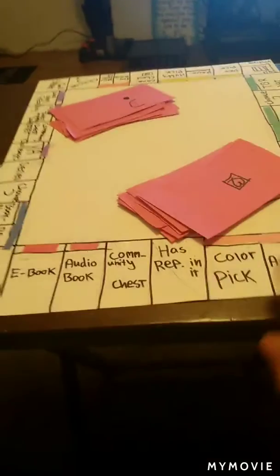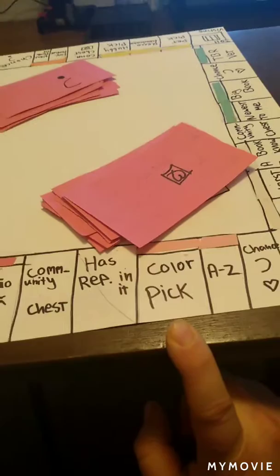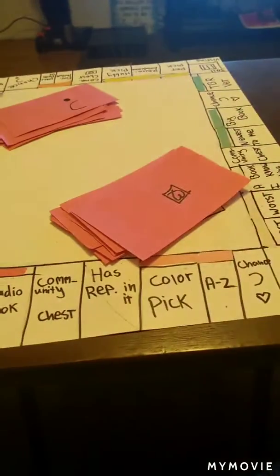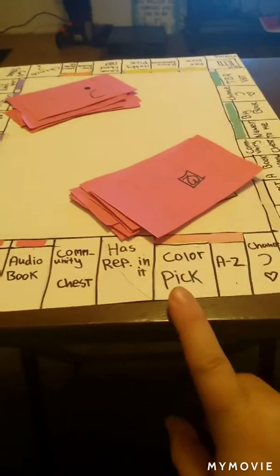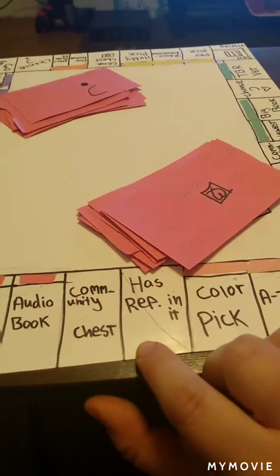And then color pick is kind of the same. I have a mug full of different colors of construction paper. And I just grab one and that'll be the color that has to be somewhere on the cover. Then has representation in it.